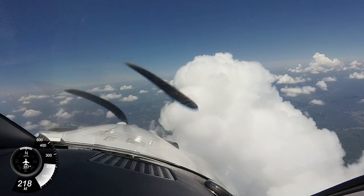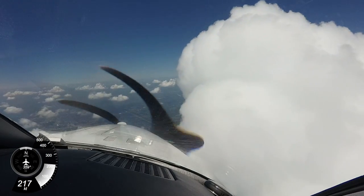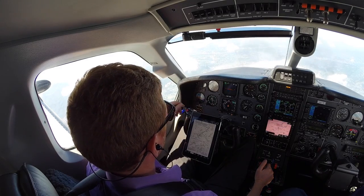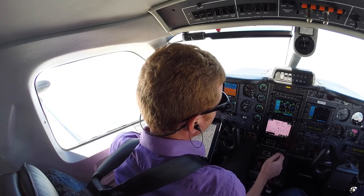Always fun flying around the clouds. Right on by we go. Alright, let's look for our airport out here. Since I've never been here, I guess we should probably do that.